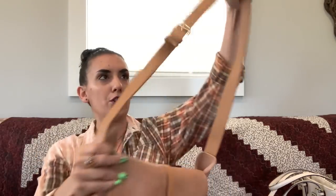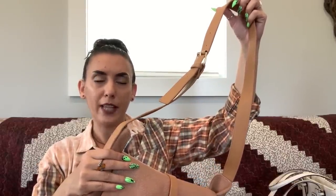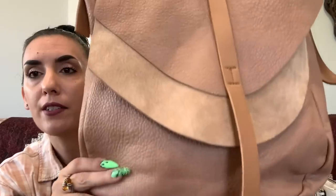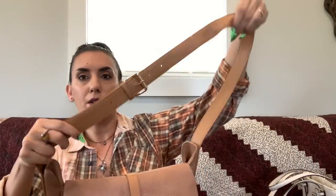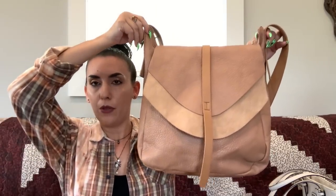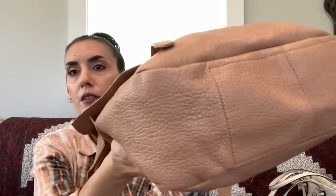Next up, we had the Shira Lee, which I think somebody in the comments wrote that they think it's an Anthropologie brand. It is vegan leather, but it really fooled me. I thought it was real leather. It has the nice softness of real leather. It even has the suede right here. It can be crossbody or shoulder. It is absolutely gorgeous. Excellent, excellent condition. Okay, then you flip it up. It does have a zipper closure.